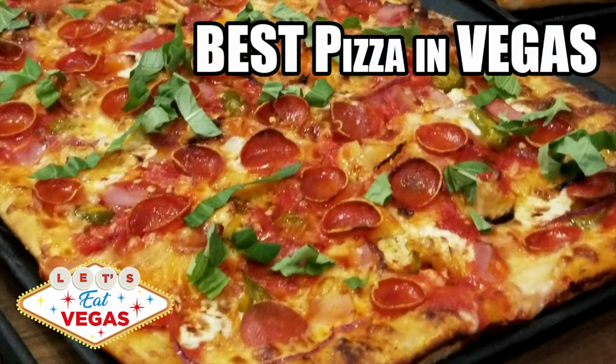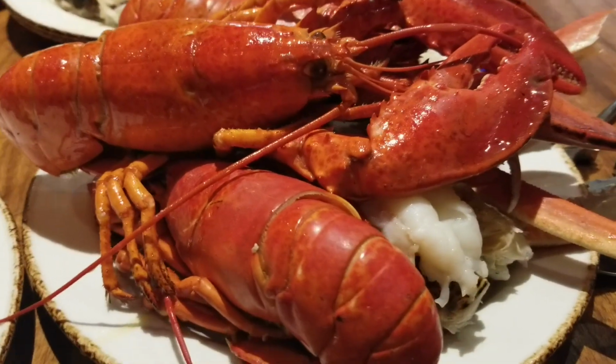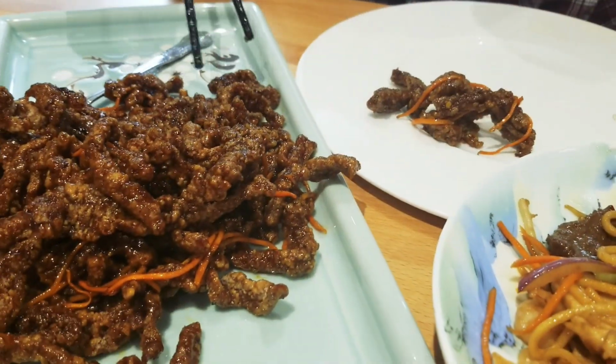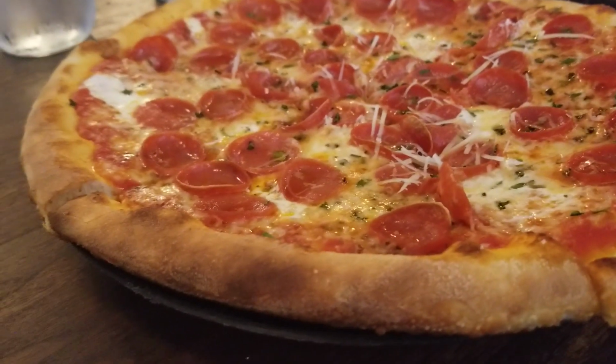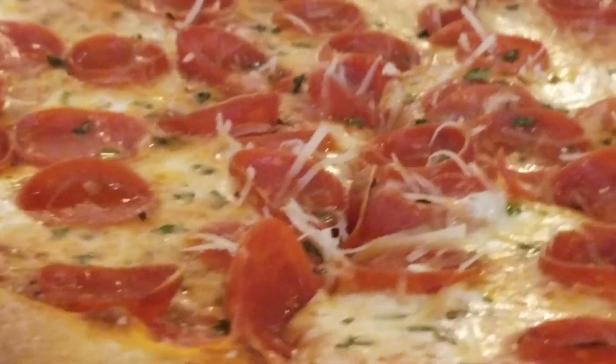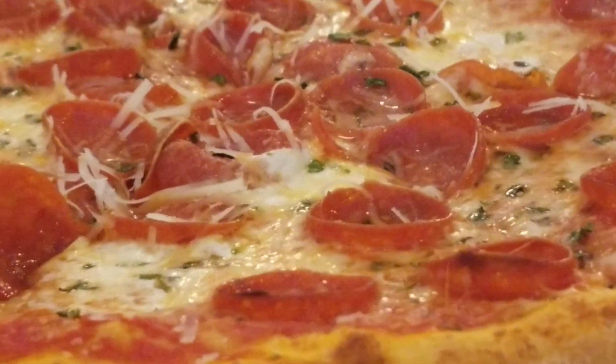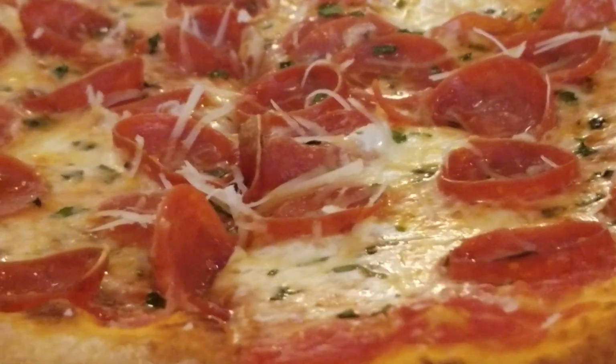Welcome to Let's Eat Vegas, a guide to Las Vegas restaurants, buffets, and other eating establishments, showing you the good, the bad, and the delicious. Vegas is quickly becoming the food capital of the country. With over 5,000 restaurants, you can find nearly every style of food imaginable, and we have some of the best restaurants anywhere. Today, I'm going to show you what I think is the best pizza place in Vegas.